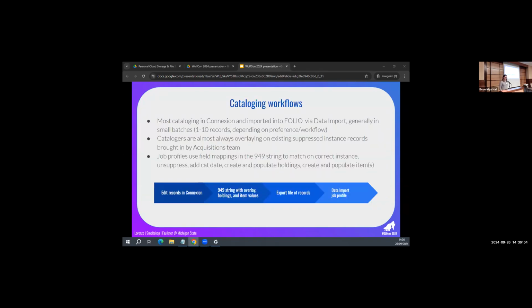All right, so we'll start with talking a bit about the cataloging piece of our workflows. As mentioned, our descriptions are created in Connexion and then imported into FOLIO. Generally, we do these in small batches. These range from about 1 to 10 records, depending on the cataloger's preference.